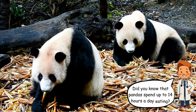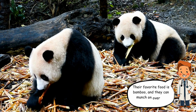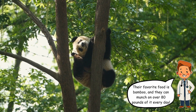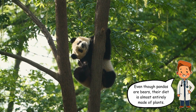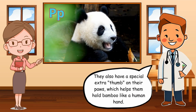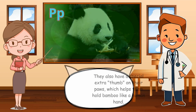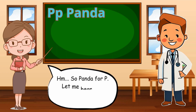Did you know that pandas spend up to 14 hours a day eating? Their favorite food is bamboo, and they can munch on over 80 pounds of it every day. Even though pandas are bears, their diet is almost entirely made of plants. They also have a special extra thumb on their paws, which helps them hold bamboo like a human hand. Oh God. Pandas are so cute. So panda for P. Let me hear you, children. P. Panda.